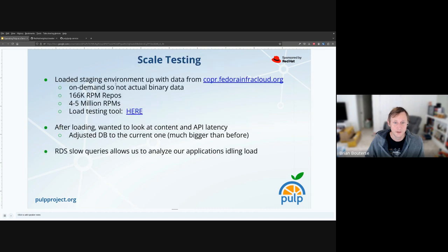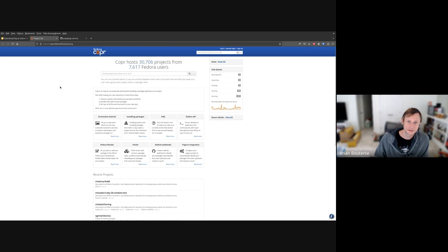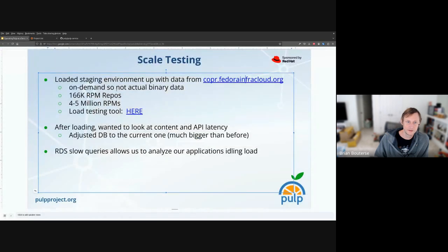which has been great. So we did some scale testing. We loaded our staging environment up with a whole bunch of data from copr.fedorainfracloud.org, which we just call Copr. They host a whole bunch of RPM repositories, and we did it in an on-demand way, so it wasn't actual binary data that we needed to fill up, because it's huge. It's at least terabytes and terabytes, probably a lot of terabytes. They have 166-ish thousand RPM repos, 4 to 5 million RPMs.